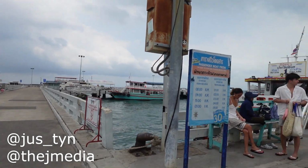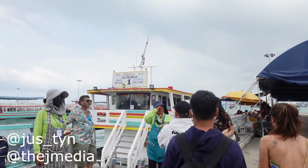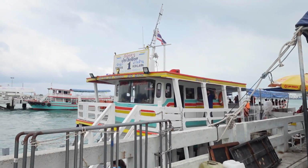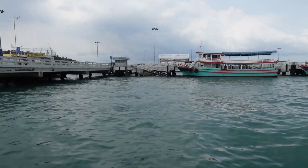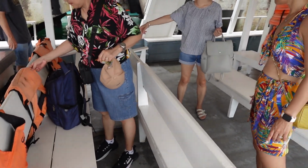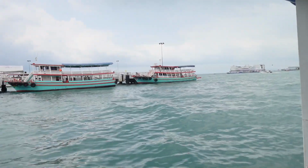To the end of the pier, and these are the boats. The ferries are a lot cheaper, 30 baht from Pattaya to Koh Larn. I think it's about a 40 minute boat ride. We just boarded the boat, trying to get our seating, and then we'll be taking the 40 minute boat ride to Koh Larn Coral Island.